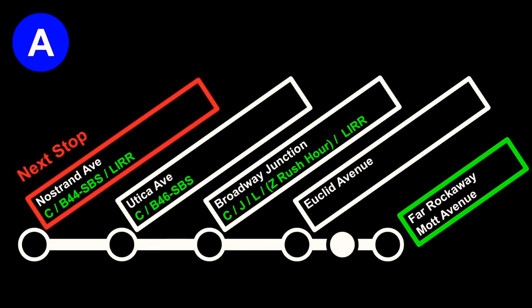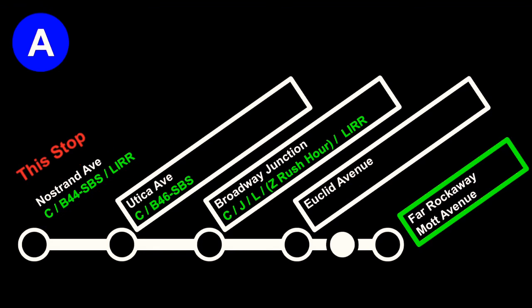This is a Queens-bound A Express Train. The next stop is Nostrand Avenue. This is Nostrand Avenue. Transfer is available to the C train. Connection is available to Long Island Railroad. Transfer is available to the B44 Select Bus Service.